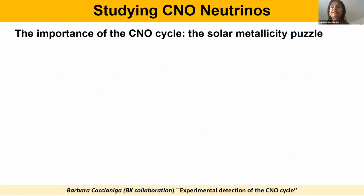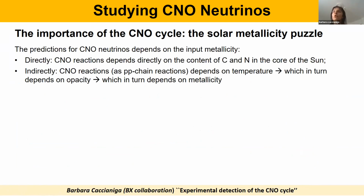And what can solar neutrinos from the CNO cycle tell us about this? Well, the predictions for CNO neutrinos depend on the input metallicity in two ways: directly, because the CNO reactions depend directly on the content of carbon and nitrogen in the core of the sun, and also indirectly, because the CNO reaction depends on the temperature of the core, which in turn depends on opacity, which in turn depends on metallicity.